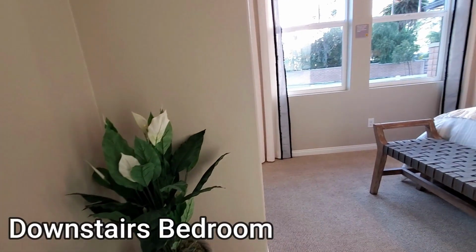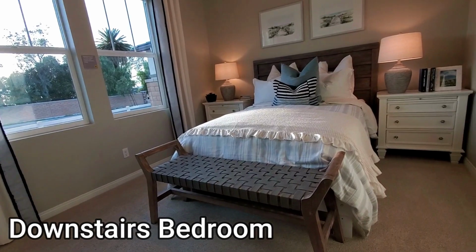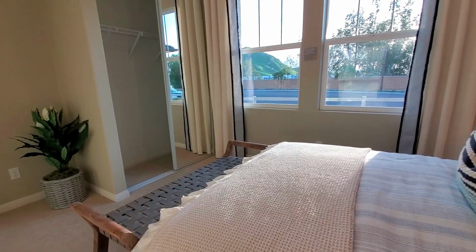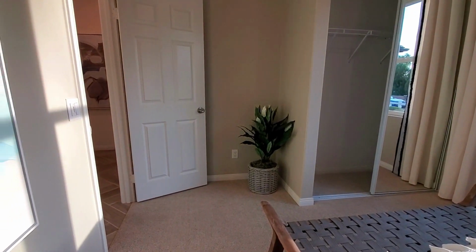I was pleased to see the optional downstairs bedroom with a closet. It has views of the front of the home, but would normally be a den. Since many are working from their house these days, this room would make an ideal home office with a designated area to quietly study or work.